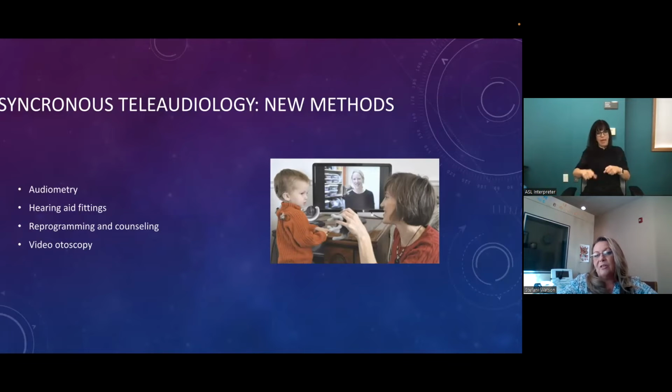And the new thing that's really kind of interesting is video otoscopy. They have these really cool little video cameras that you can actually buy on Amazon for about $15. You can put it in your ear and see your eardrum, and take a hard picture, or do it live with somebody online. So that's kind of what's coming up in the world. Okay, next.